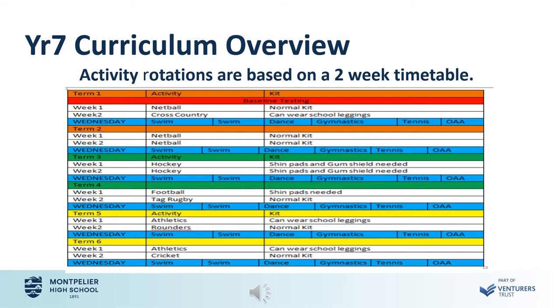The table outlines some of the activities the Year 7 students will experience in their first year at MHS. The activity rotations are based on a 2-week timetable and will change each half term, coordinating with the Bristol School competitions.